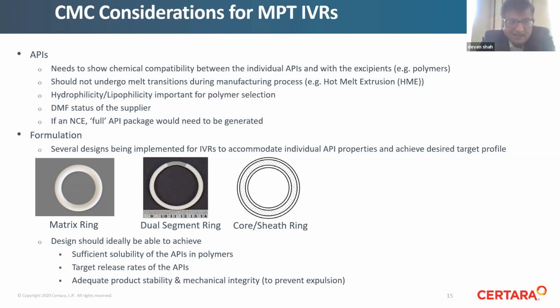If it's an NCE, and again, Kevin touched upon this, if it's already an approved API, then probably you can leverage the regulatory information or literature that's available. But if it's a brand new NCE, you'll have to generate the full API package, including synthetic route, impurity characterization, stability, and everything that's needed for an NDA filing for a new chemical entity. That would require a lot more work compared to a 505(b)(2) approach with an approved API.